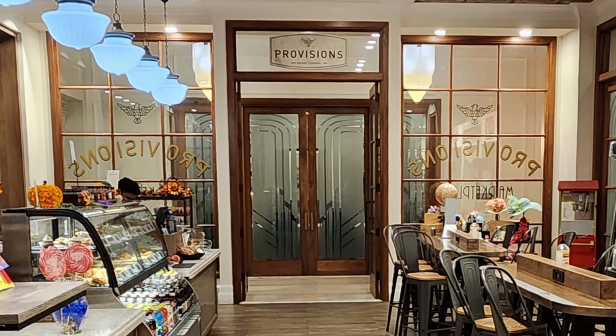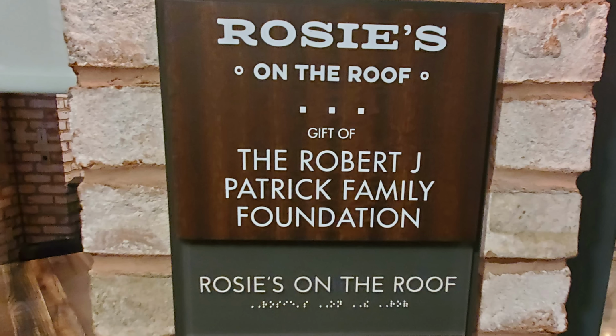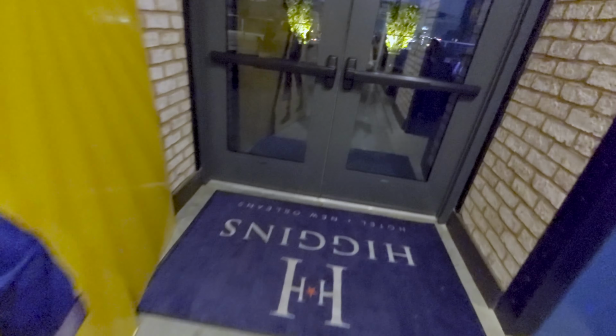Okay, we're gonna jump on the elevator and head all the way to the top as it's time to go to Rosie's on the Rooftop. Now, as I mentioned before, I do have another video of Rosie's on the Rooftop back when they first opened. The food then was kind of mediocre. It's much better now, as you will soon see as we get to sample some of it.